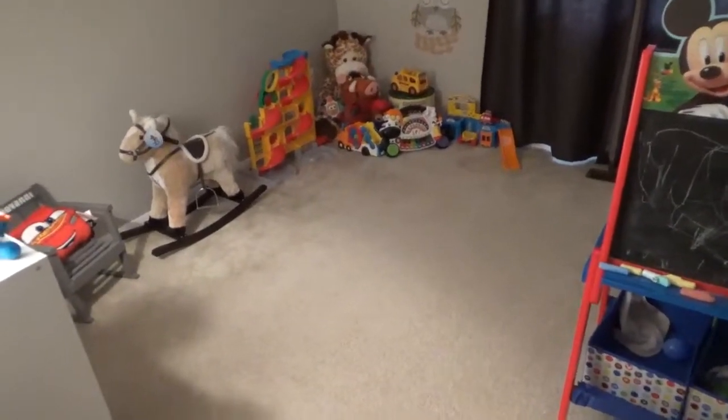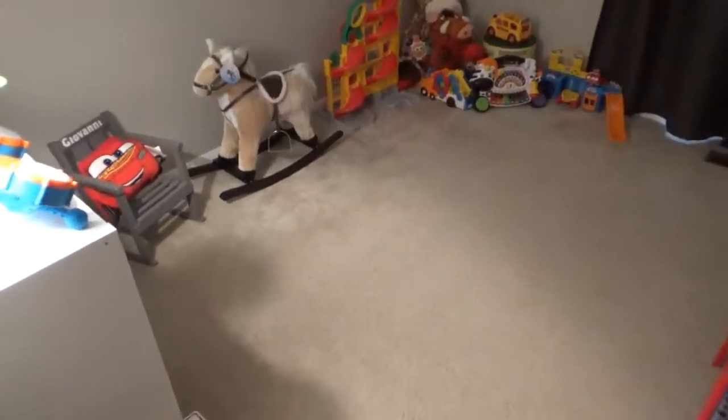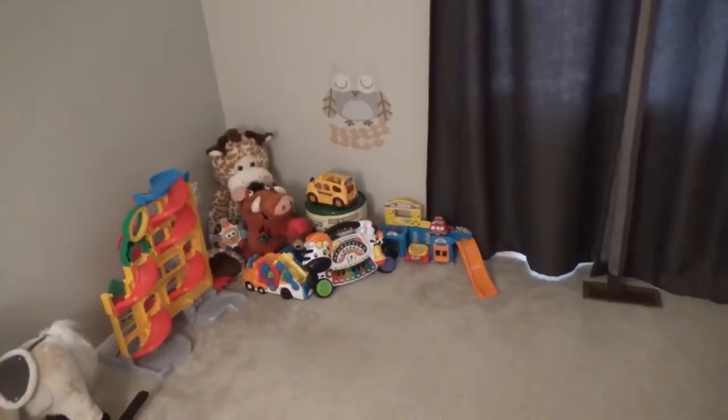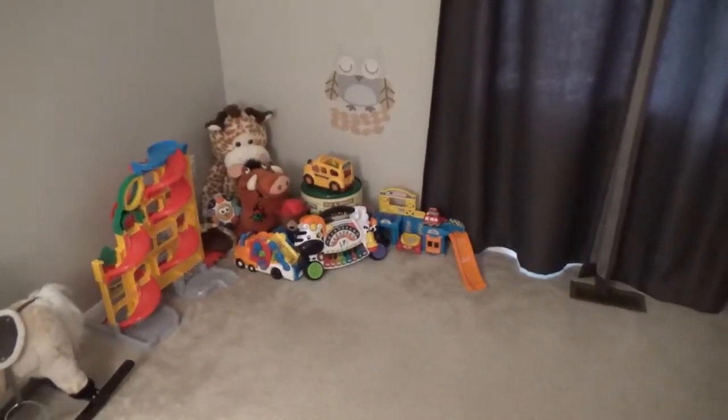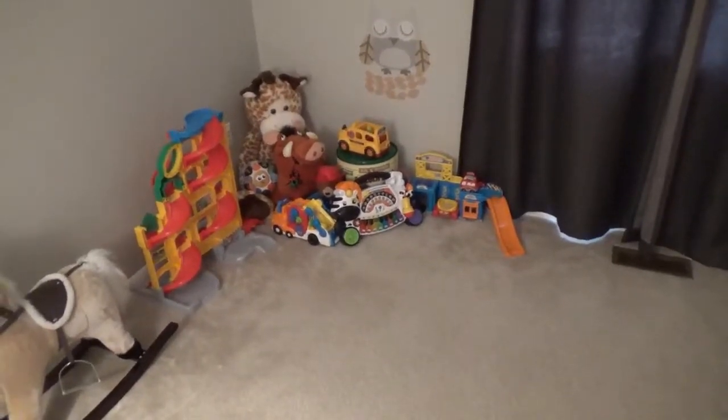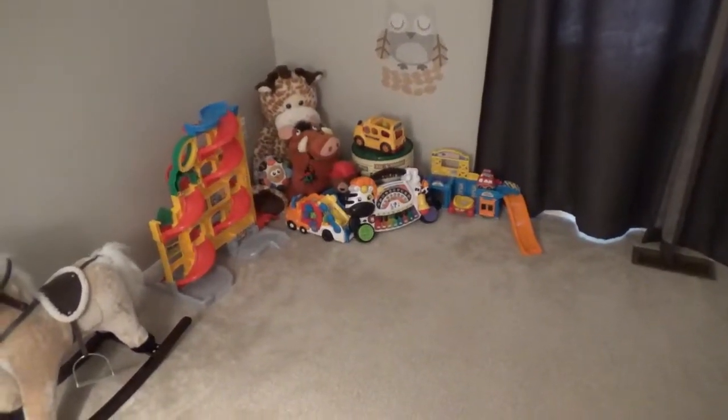So here's my son's playroom as you saw before. It's a lot cleaner now. So we took out his toy chest, brought that downstairs. These are just a couple of things that were left over that we put for cars and stuff like that. So he had a little bit of that upstairs because he does love to play with cars.